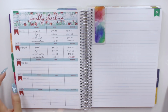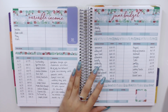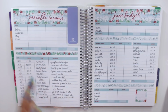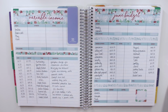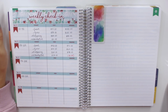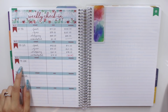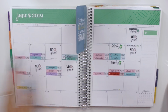As you guys know, I do a monthly budget every single month where I make budgeted amounts for my groceries, eating out, gas, allowance, and beauty, which are my cash envelopes, as well as things like utilities, like electricity, phone bill, as well as special events even. I have Father's Day this month and a couple of other things. But first, I am going to go ahead and focus on my weekly check-in page. I will be checking in for the week of the 17th until the 23rd. So let's go ahead and open up our monthly view.